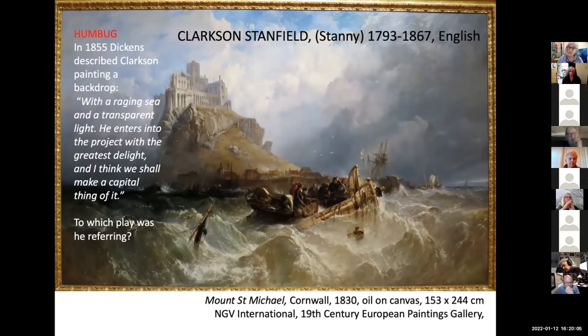Dickens and Stanfield were very good friends, and Stanfield painted many works for Dickens, of his family, of their friends, and also made theatre sets for him. He was referred to warmly by Dickens as Stanny. He was born in Sunderland. His father was an Irish author, actor, and former seaman. His mother was said to have been a painter, and he was named after his father's friend, Thomas Clarkson, an English abolitionist and a leading campaigner against the slave trade in the British Empire.